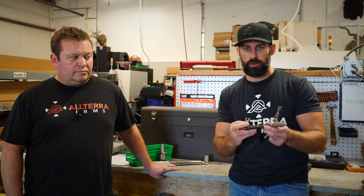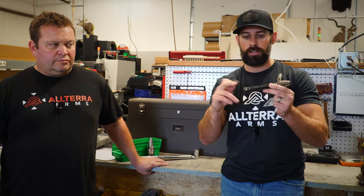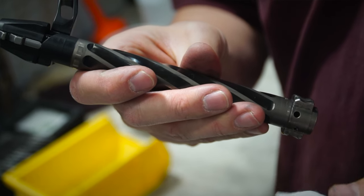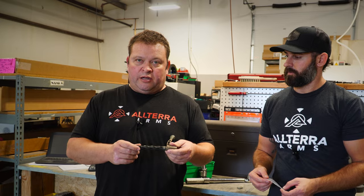Another thing we do that's sort of along those same lines and concepts is nickel boron coating on our bolts. Drew, you explain that one. Nickel boron is one of the hardest platings that you can get. It also has some of the highest lubricity.